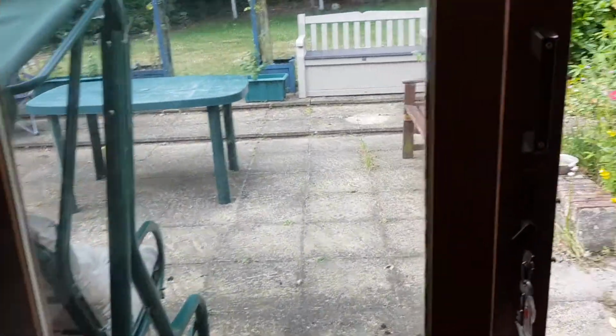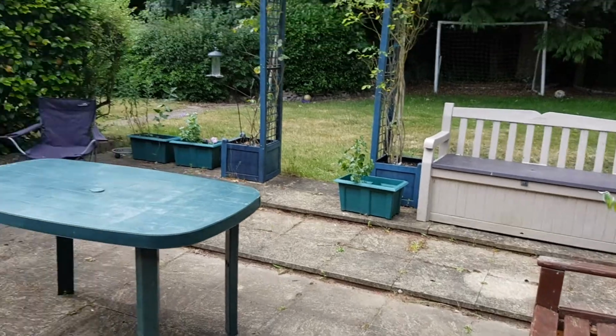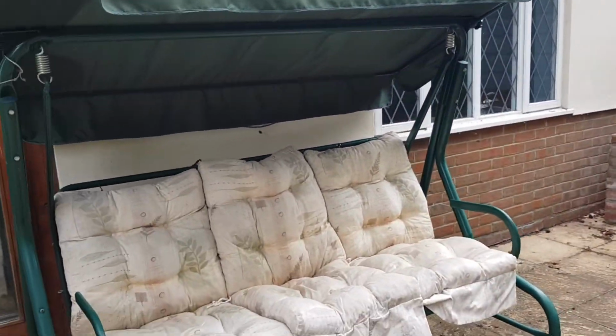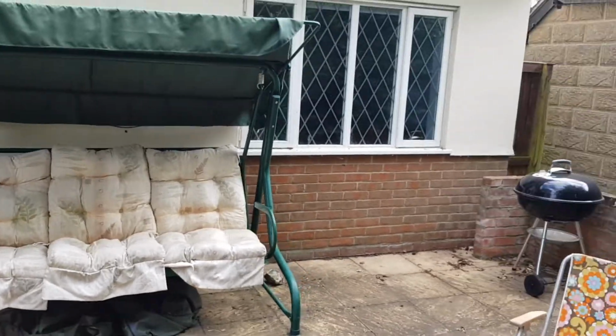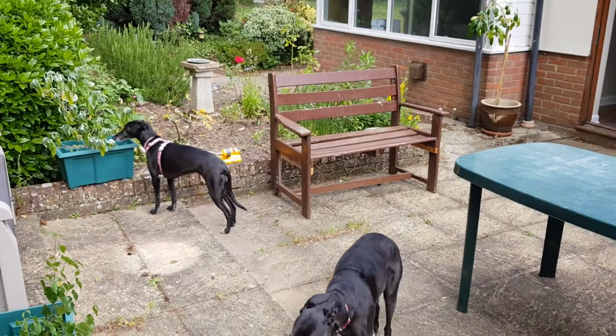I've made a little socially distant patio area, so one person can sit on each bench, chairs are apart, and I've even put the padding back on the swing seat. So we've got a nice little area if the rain holds off. Anyway, that's it for today.